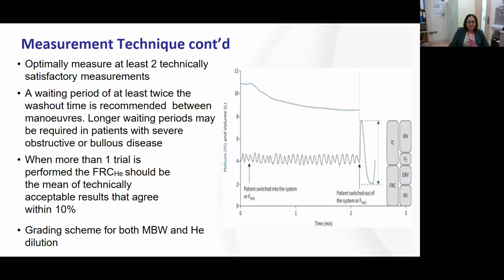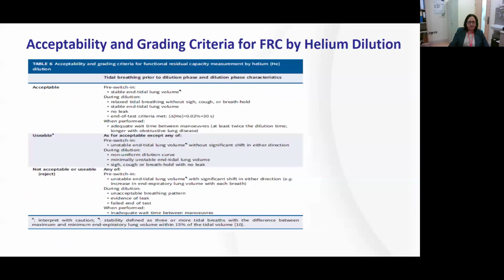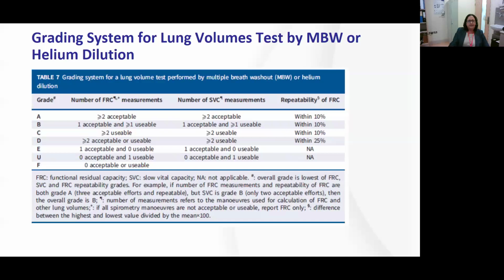Now, what's useful here is that because of the similarities between the 2 techniques, the grading system that we have proposed for both MBW and helium dilution is actually the same. So the acceptability criteria, usability, or the not acceptable or usable are the same grading criteria. It's A to E, U for usable, and then F for fail.